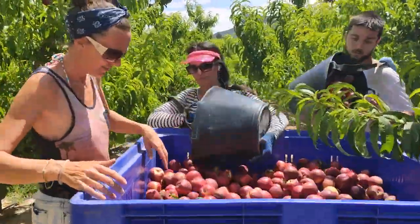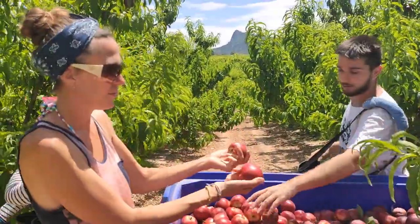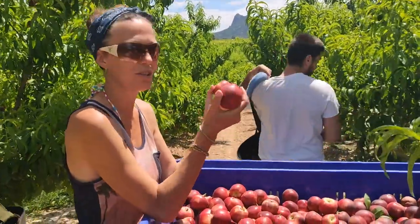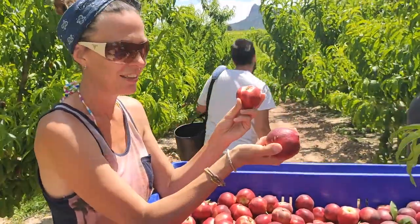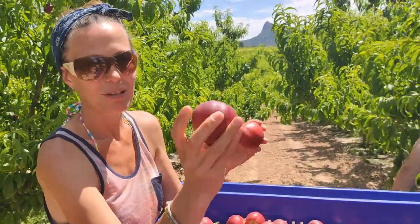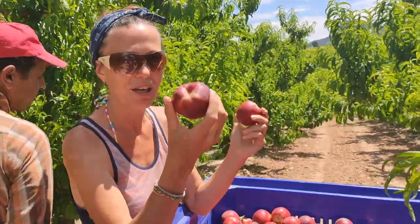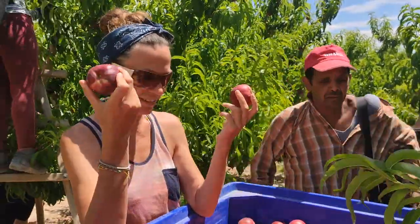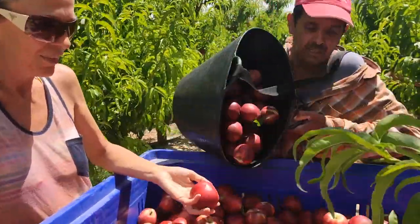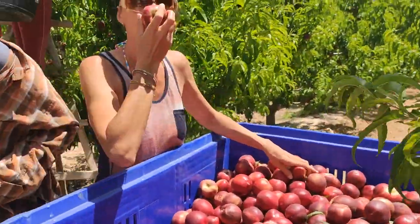Hi guys! Yeah. And these are the melocotonus of Cieza, the best melocotonus in all of Spain, and I would say even in the whole of Europe. They are quite hard, but they are so juicy and sweet that you can really enjoy every bite. And all the unbelievable smells of these fruits, you cannot imagine.